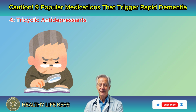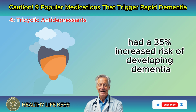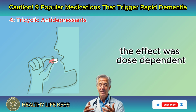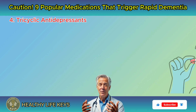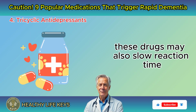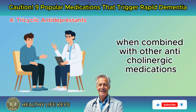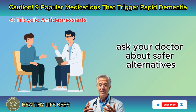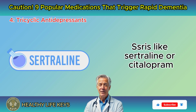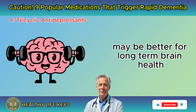The results? Those with high cumulative exposure to anticholinergic medications had a 35% increased risk of developing dementia. The effect was dose-dependent. The more you took and the longer you used it, the higher the risk. These drugs may also slow reaction time, increase confusion, and intensify brain fog, especially when combined with other anticholinergic medications. If you're on a TCA, ask your doctor about safer alternatives. SSRIs like sertraline or citalopram, or non-drug therapies, may be better for long-term brain health.